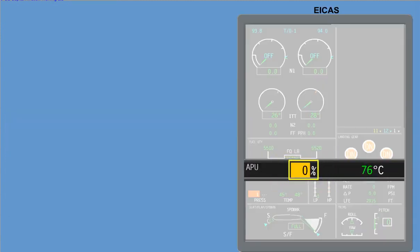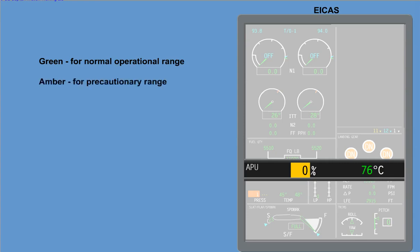APU speed in units of percent rated speed and APU exhaust gas temperature, EGT, in units of degrees Celsius will be displayed in the flight deck display as a digital meter with 3 colors. Green for normal operational range, amber for precautionary range, and red for at or beyond safe operational limit.